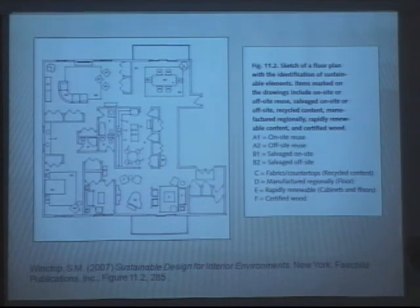This is what kids do now, though. They have enough electronics and entertainment, and they go there and they just hang out. That's their living room.